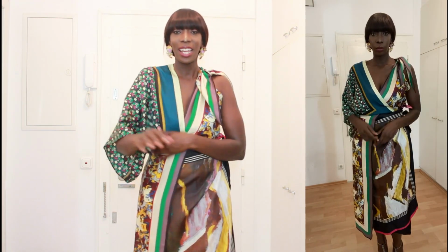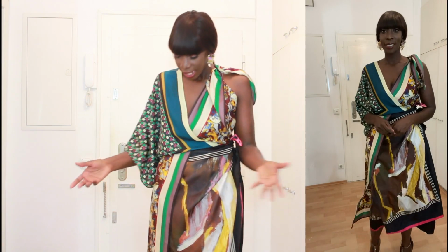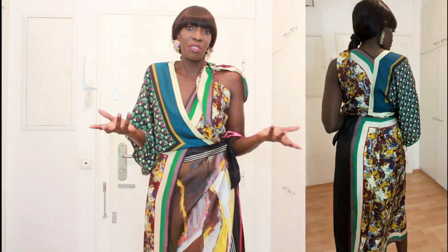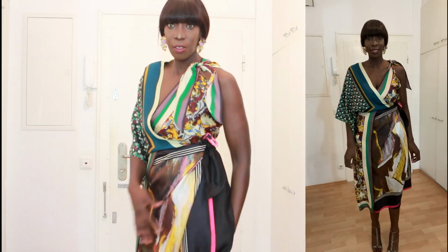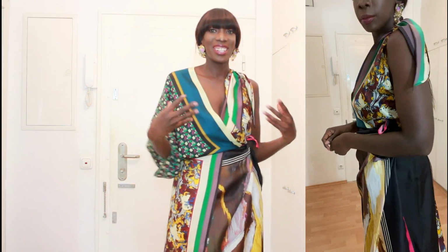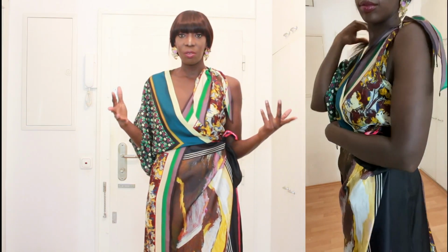So guys, I kind of like it, but somehow, I don't know. I like the pattern, but I don't know how to feel about it. It's like a scarf that I've been sewing. It's like a scarf dress. This is one scarf, and then there's a second scarf on this side, and another scarf on this side. And I think they are silk. That's why it's a bit more expensive.